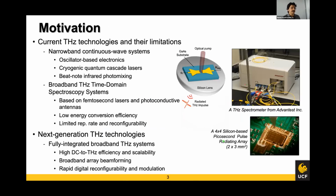In order to see what motivates my research, we need to take a look at current terahertz technologies and their limitations. One category of current terahertz technologies are narrowband continuous wave systems. In electronics, we have oscillator-based systems, which generate a single tone radiation with narrowband modulation. We also have quantum cascade lasers, which are able to generate high power, higher terahertz frequencies, but they are cryogenic systems. And there are also other optoelectronic techniques such as terahertz beat note photomixing.